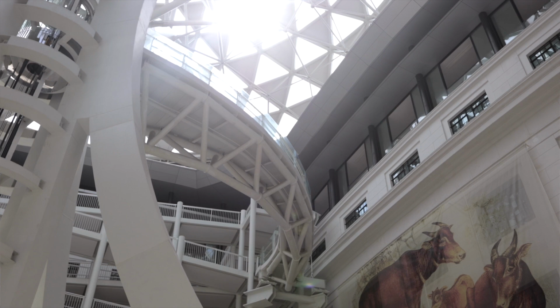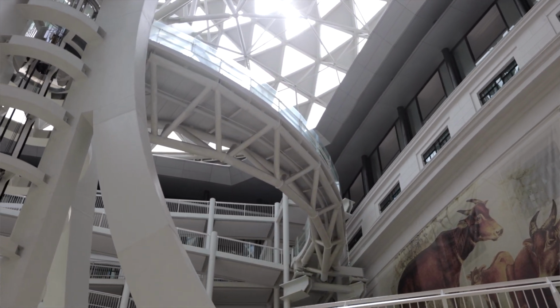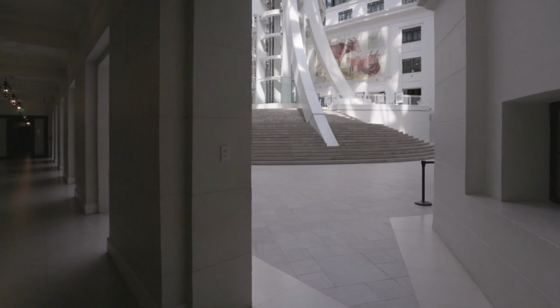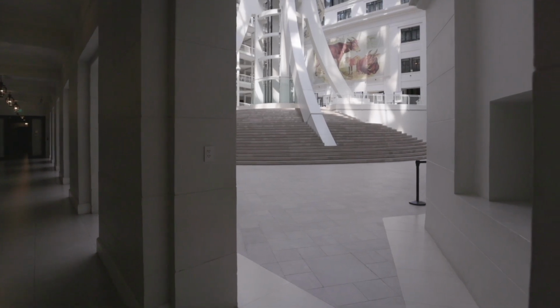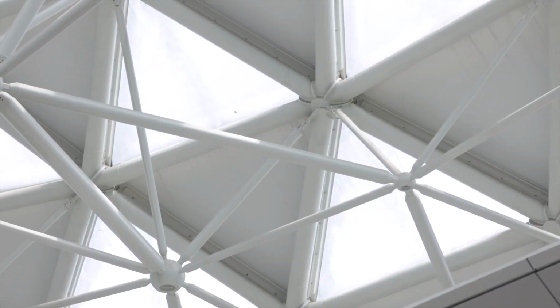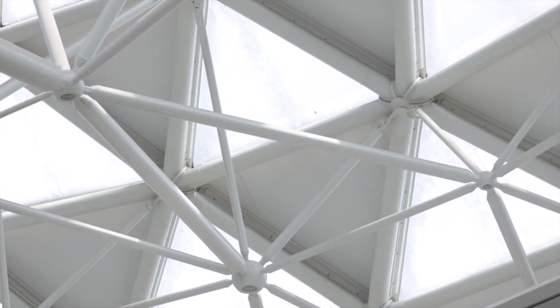The dome is made of insulated glass and insulated metal. It's computed by the engineers to maintain a temperate climate in this space naturally. What it also does, because of the alternating solid and void, light and shadow of the dome, it creates a play on the surfaces of the courtyard.